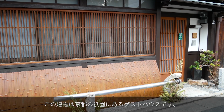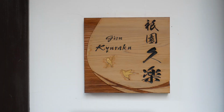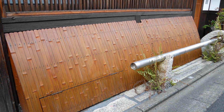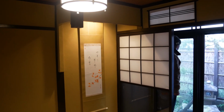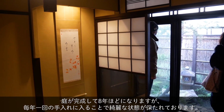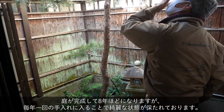This building is a guest house in the Gion district in Kyoto. It's been about 8 years since the garden was built, but it's still in a beautiful state because the gardener comes once a year to perform annual maintenance.